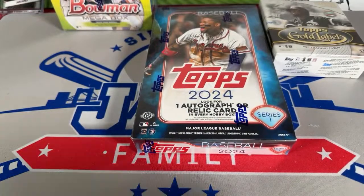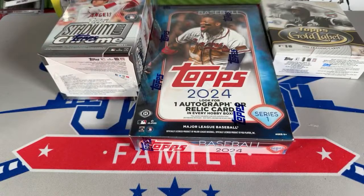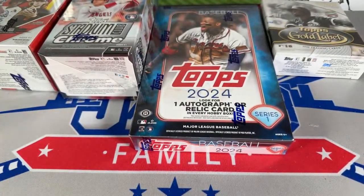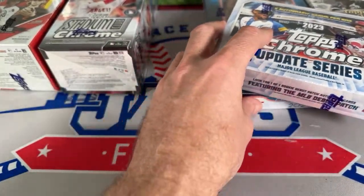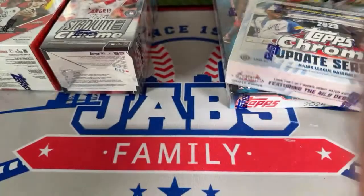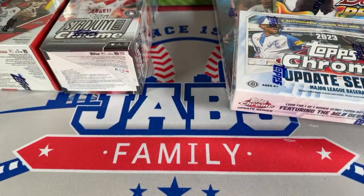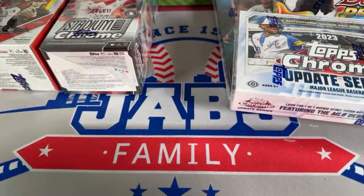We toss in some lower-end boxes from time to time, like Stadium Club Chrome. It's a blaster box. We've got a Bowman blaster box in there. We've got a Breaker's Delight box in there from Chrome. Here's the main box. It is Bowman Draft Jumbo, which is up to $750 at last check. There's a blaster of Series 1 in there as well. Topps Chrome box right there from 2023, and we've got a Signature Series box.